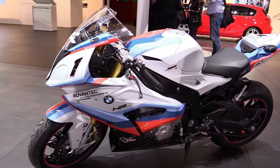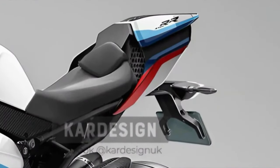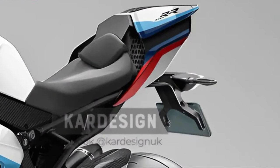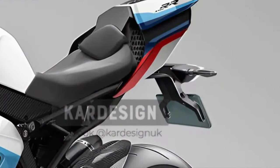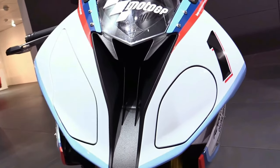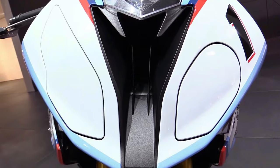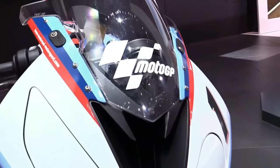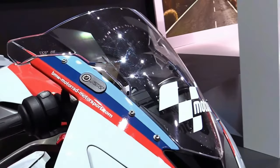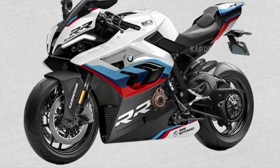Here's a comprehensive look at what makes the 2025 BMW S750 RR Triple an exceptional machine. Engine. At the heart of the S750 RR Triple is a potent 750cc inline triple engine, meticulously engineered to deliver exhilarating performance across the rev range. This engine configuration offers a unique blend of power, torque, and smoothness, providing riders with unmatched acceleration and thrilling dynamics.